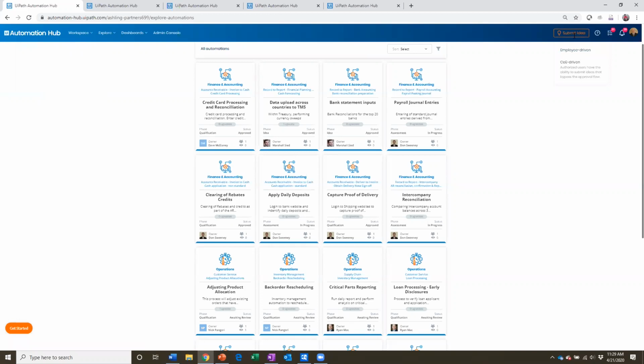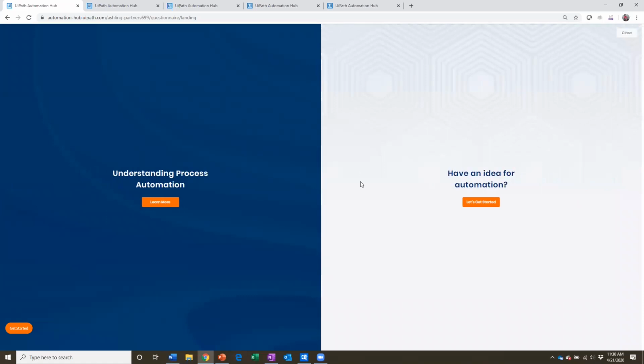So this is where it starts. So an employee can come in, and if they have an idea, they can go to the submit idea and choose between the employee driven or the COE driven if they have permissions. What I like to do is just show what an employee driven assessment looks like, because that's what most employees are going to go through.